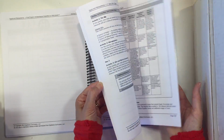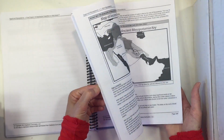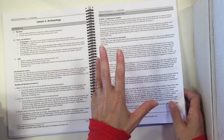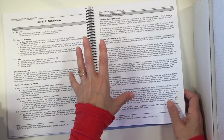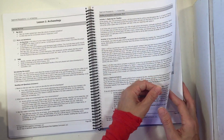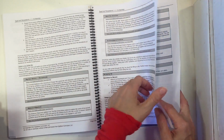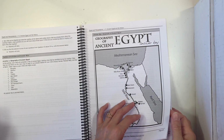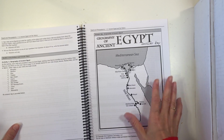All right, so let me jump into the parent overview. This is the last section of the book. It's only about 30 pages, but this is going to overview what your child is going to do with each of the different activities and the different lessons. So it just gives you a little bit of oversight of what's going on with this particular workbook and with the curriculum in general. And of course, you have your answer keys in the parent overview section.